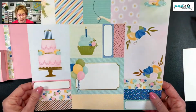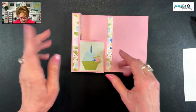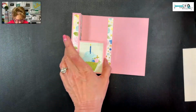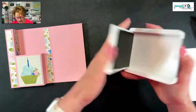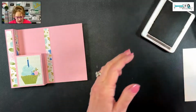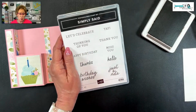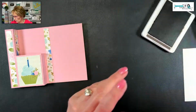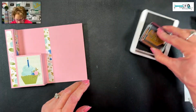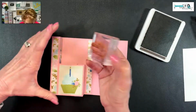And then we have some really awesome labels and things I could have used, but I wanted to keep it a little bit simple today. All right. I do have a little bit of stamping to do, and I think I'm going to do that before I get too far. I'm going to bring in an early espresso ink pad. And for this card, I'm keeping it simple because the designer series paper is really the star here. We're going to use Simply Said. This one's been around for a while. It's a favorite. I love it. In early espresso, we're going to stamp birthday wishes.